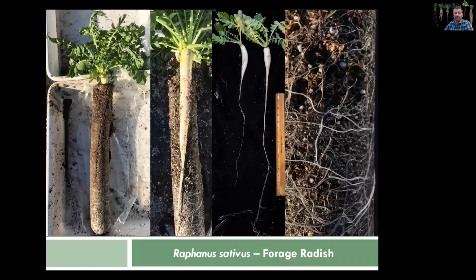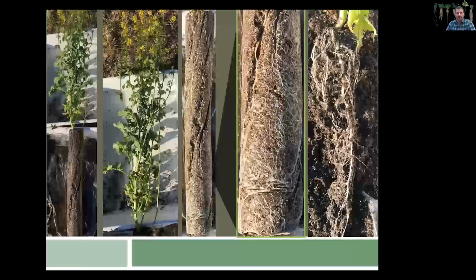Forage radish and brassicas are really effective nitrogen scavengers due to having all these fine roots. If there's a lot of nitrogen in the soil, one thing we saw in some of our Penn State work is if there's a lot of fertility in the soil, brassicas will always dominate. They'll outcompete other species, put up their big canopy, and shade other species from growing. So they're very competitive.